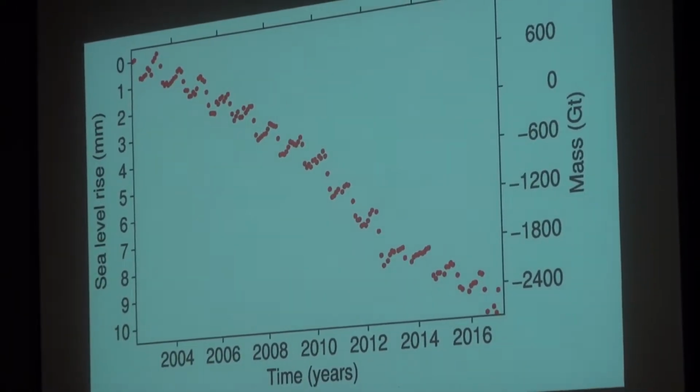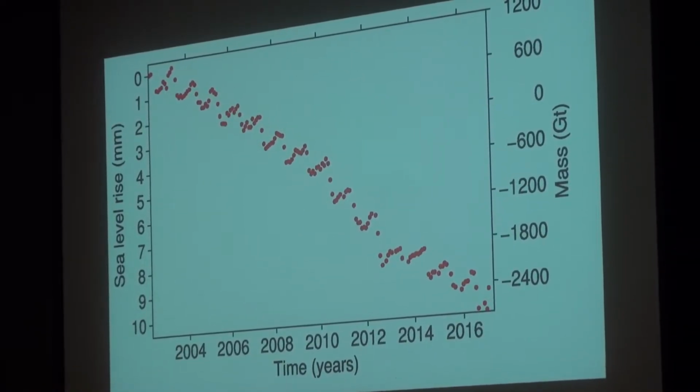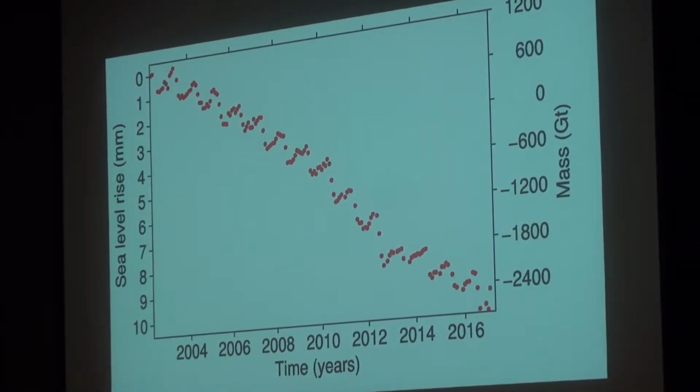What you see here, you'll see two units on each side. On one side you see changing mass relative to the mass in 2006, and on the other side you will see how much sea level equivalent that is. All these red dots are observations of change. One thing you'll see in this graph is how it's going up in a zigzaggy way.